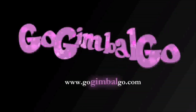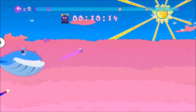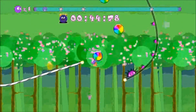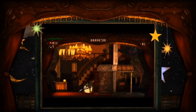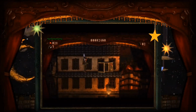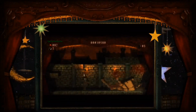Go Gimbal Go from Gimbal Lock Studios, which is a very cheery, colorful game where you grind on rails, soar through the air with your crazy, sticky, stretchy arm, and save children who are trapped in bubbles. Black Knight Sword from Grasshopper Manufacture, the studio behind loads of crazy games, which features a knight on a stage with things made out of paper and the set pieces popping up and crazy European art and weird music and just strange from tip to toe.